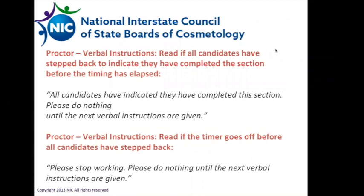When all candidates have stepped back, our proctor would say, all candidates have indicated they've completed this section of the examination. Please do nothing until the next verbal instructions are given.